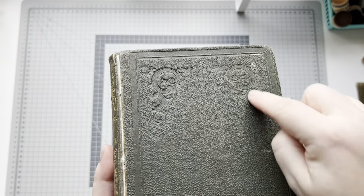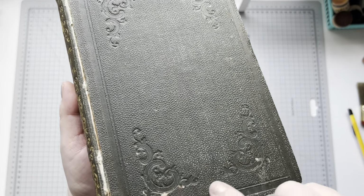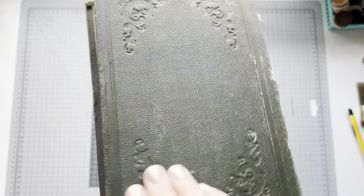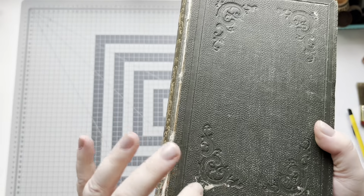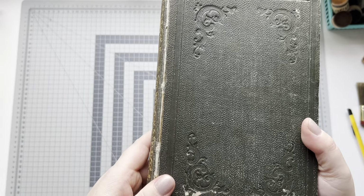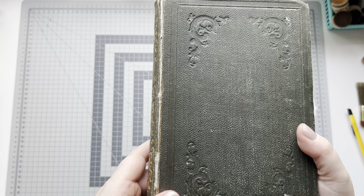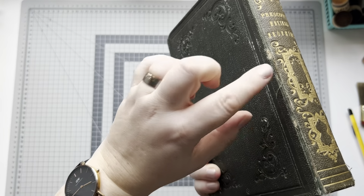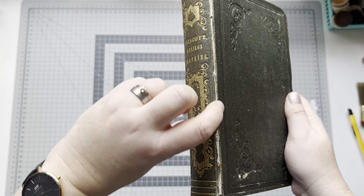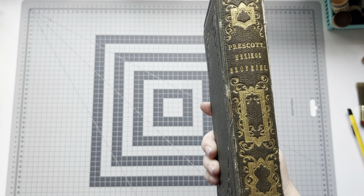As you can see, it is embossed on the cover, both back and front. It has been bashed up a bit, but it will make a lovely grungy book, I think. And it has a gilded spine, but you can see it has been worn and torn a lot.